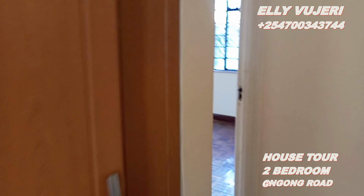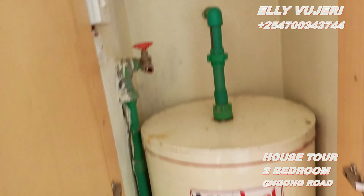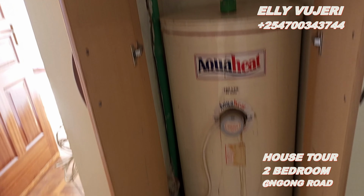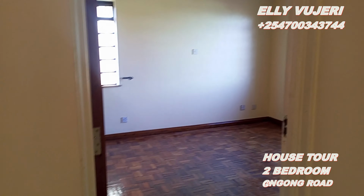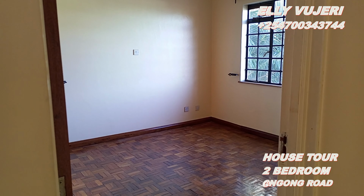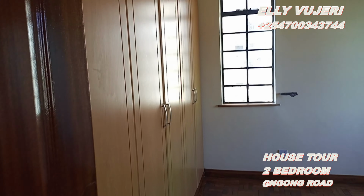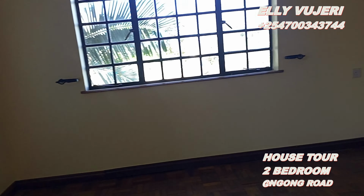As you can see, this is the water heater. I don't know the exact name, but ina heat maji hapa hivi. Hebu tuone. This is the water heater. Ina heat maji mazejo, so that when you wanna go to shower, you don't have to. And we also have the instant water heater, so you don't need to doubt me when I tell you that this house is pretty fine. See the tiles. And now you're welcome to the master bedroom.